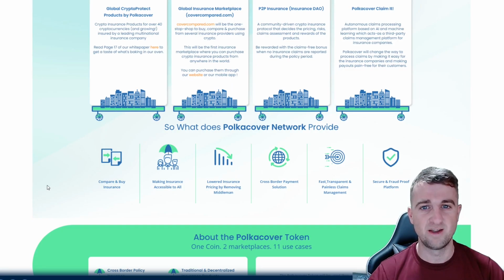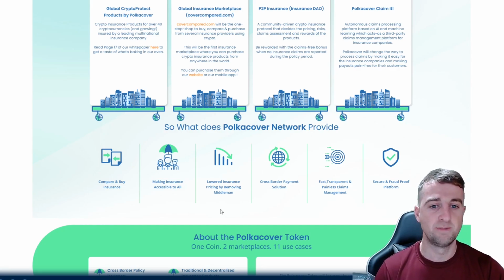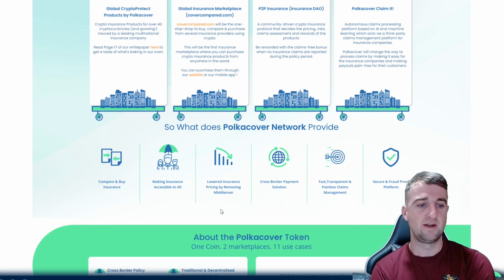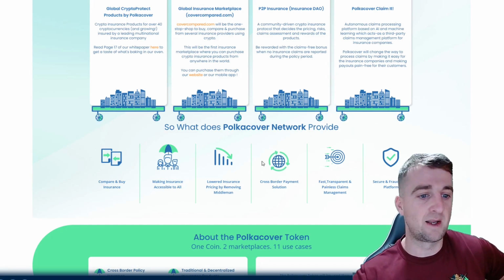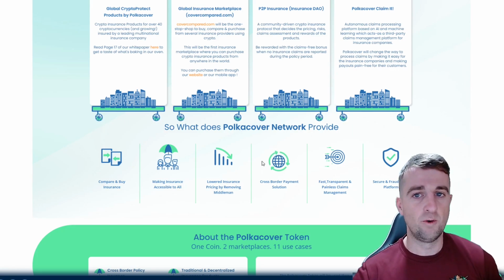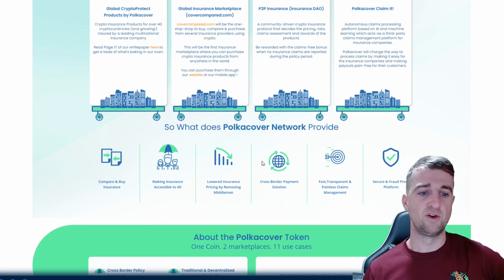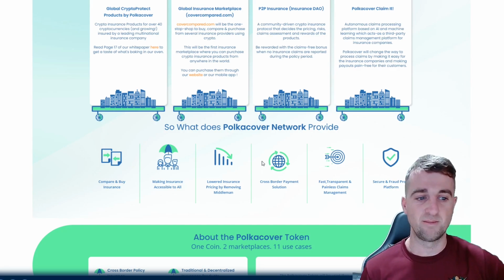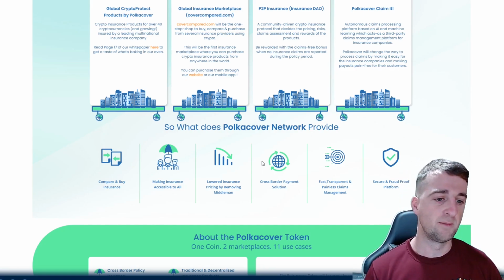We want things that are easy to access and easy to set up. Lowered insurance pricing by removing the middleman. If you are looking now at buying home insurance, for example, and you go on comparethemarket.com or something like that, there's always a fee for somebody in the middle to deal with your insurance claim. And that's the same throughout the insurance world. My sister works for an insurance company, and there's always fees between certain amounts of people who are working on it.